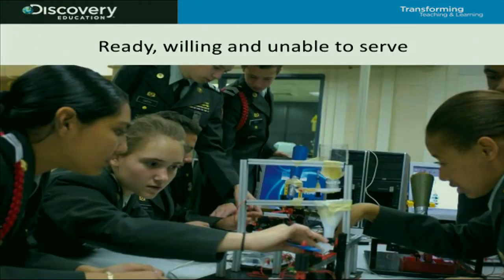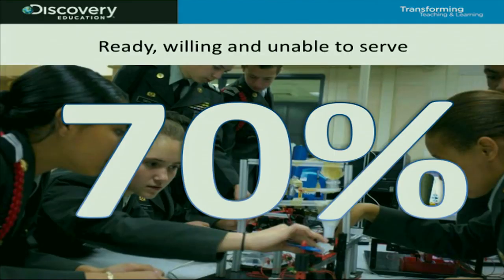The U.S. Army did a study called Ready, Willing, and Unable to Serve. They brought in 1,000 kids from Pennsylvania that were 18 to 28 years old. So these are kids who graduated high school, and they spent a day with them. They gave them physical fitness tests, reading tests, math tests, and problem-solving tests. And what they found, 70% of these kids would not qualify to go into the military at the lowest level because of their lack of problem-solving skills. So the U.S. Army has declared the lack of STEM skills a matter of national security.